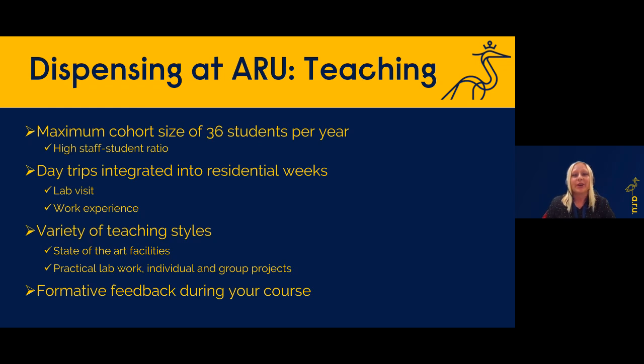Okay. So thinking about how we teach here at ARU, we do provide a variety of different teaching techniques. One of the great things is that we have really small cohort sizes. So we take a maximum of 36 students per year, which gives a really nice high student to staff ratio. And it allows our students to form really close bonds throughout those 3 years of study. Within our profession, we do a lot of peer reviews, we do a lot of discussions, and we really lean on each other to learn from each other from working in different environments. So having a really small cohort really promotes people to feel comfortable enough to share their experiences and gives a really nice, rich experience.